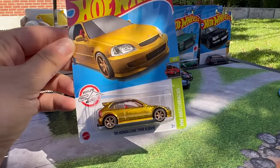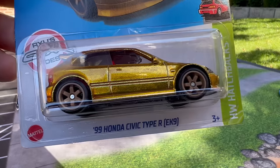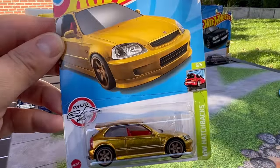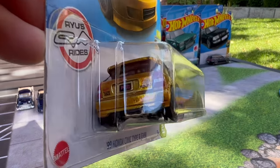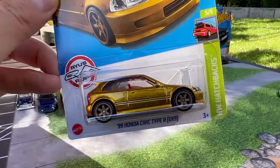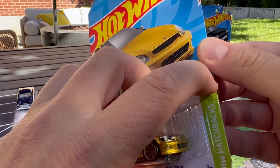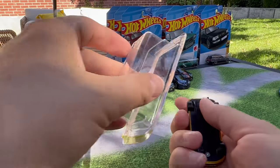All right. This one, I think, will be a contender for Super of the Year. There's a lot that will. This is the fantastic 99 Honda Civic Type R, the EK9. Definitely one of the significant Ryo Asada tribute models this year, this Super Treasure Hunt. You get Ryo on the back license plate along with TH. And this is a plain Super too. Its counterpart was plain yellow. Let's open this one. It feels significant to open this one because it's such a popular super. It's such an important super. Nice to see it.